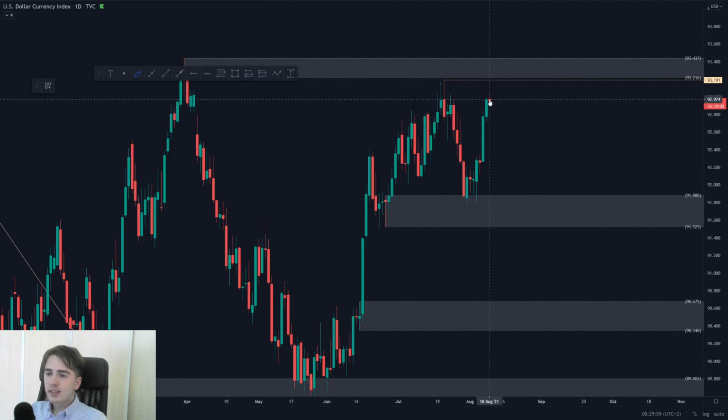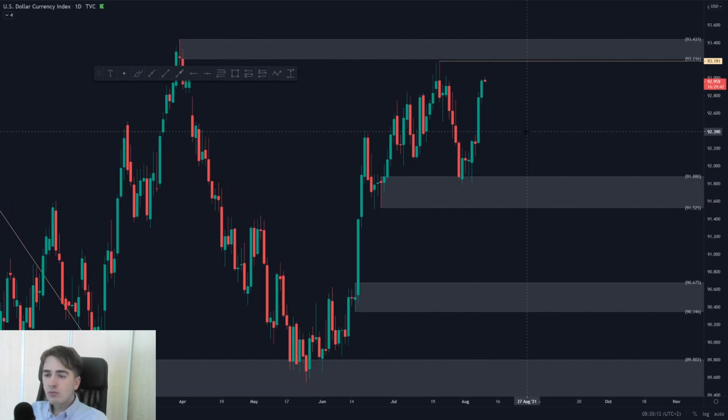Looking at the dollar index at the moment, we could create that double top, then come down and then either see a long or potentially a short. That is something that the price action will have to tell me at the time that we are there. At the moment, nothing really interesting.